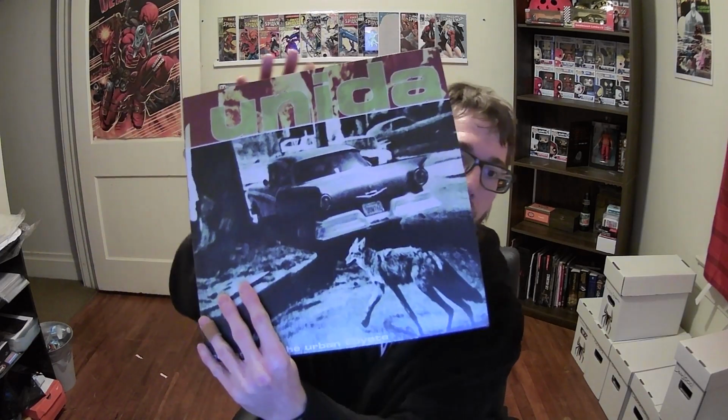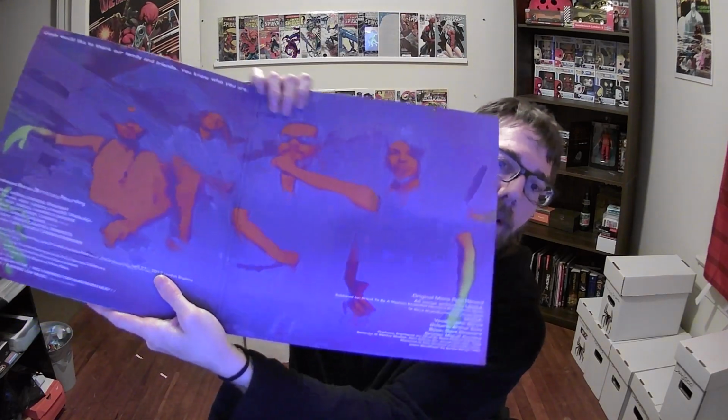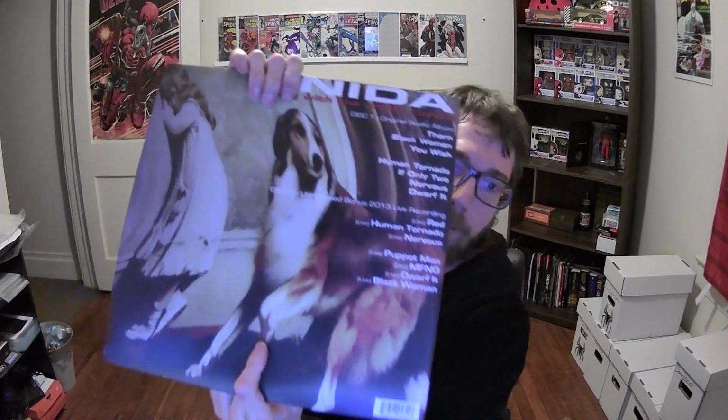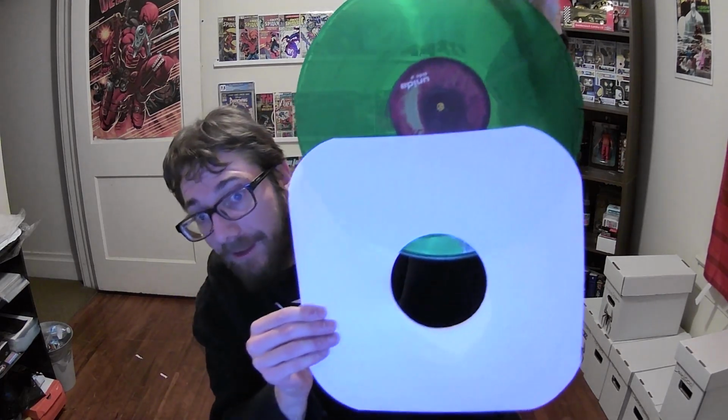So we got the front cover, inside gatefold. Oh, look at that goodness. It's all psychedelic. Back, with a Duke on the back, Coyote on the front. Median value for this is $47.87. I don't believe these are colored. I think these are just, well, oh yeah, they are. They are green clear vinyl.